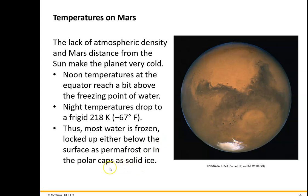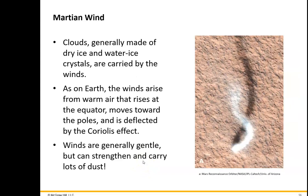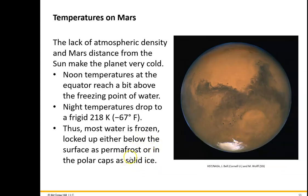What that is, is that the ice doesn't melt. That's something I have to explain. It goes directly from a solid into a gas. When it does that, that's called sublimation. That's really what's going on with the poles. That's why they get smaller. And what happens to it when it becomes a gas? Well, it adds gas molecules to the atmosphere, which is mostly carbon dioxide, a little bit of nitrogen, and just a touch of water.